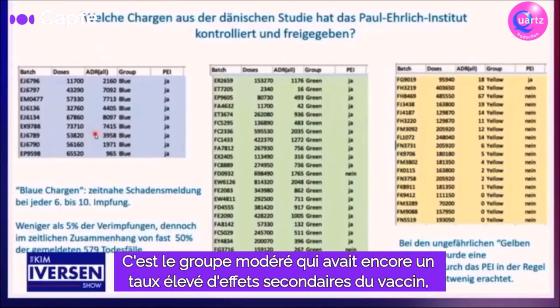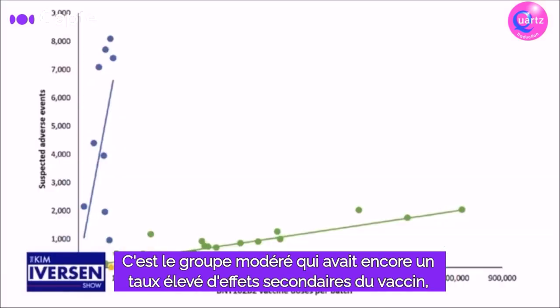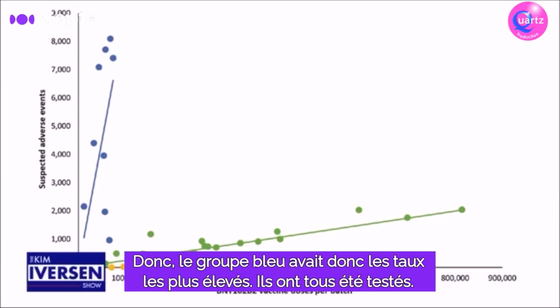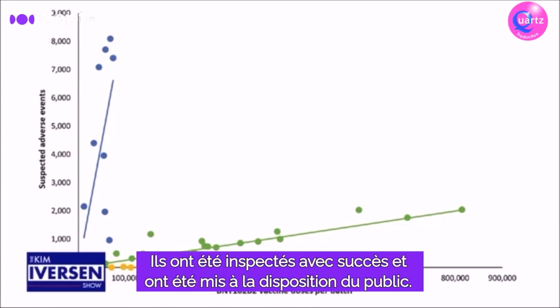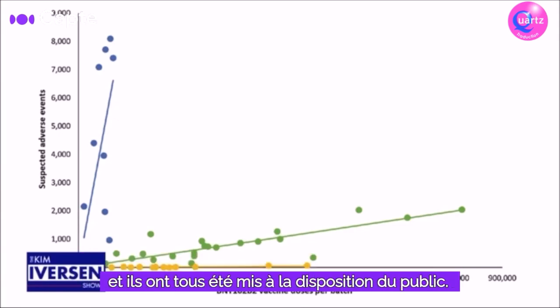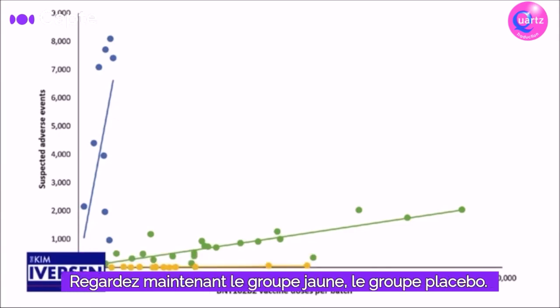That's the moderate group that still had high vaccine side effects, the ones where 1 in every 400 had a side effect. Okay, so the blue group had the really high rates. They were all tested. They passed inspection and they were rolled out to the public. The green one also, most of them were tested. The vast majority were tested and they all rolled out to the public. Now look at the yellow one, the placebo group.